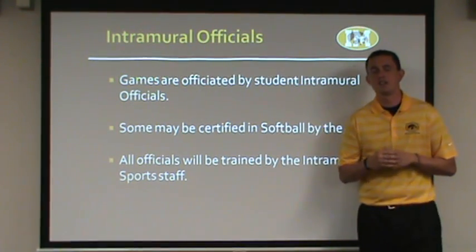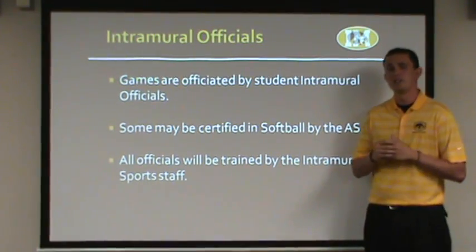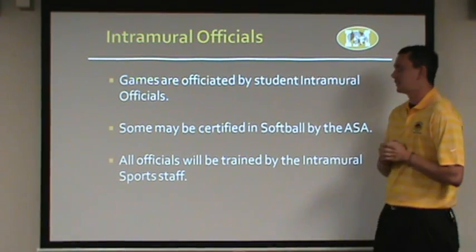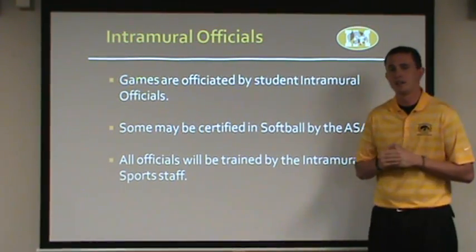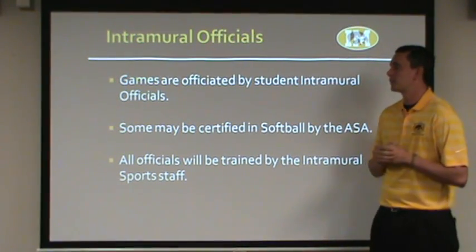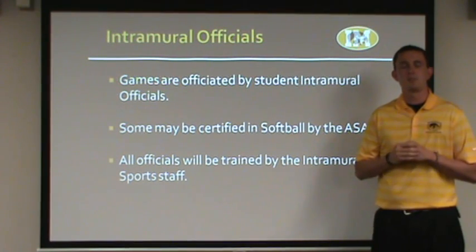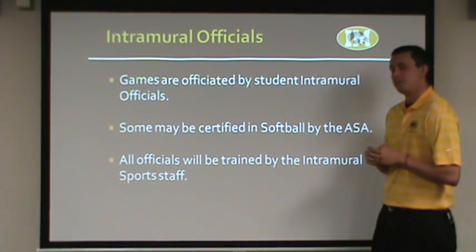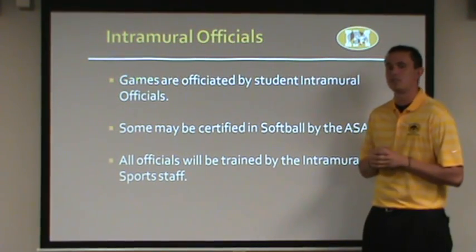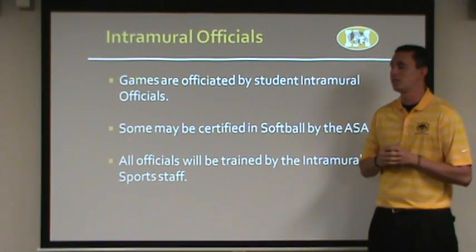Games are officiated and umpired by our student intramural officials. They're all trained by our intramural sports staff. Some of them may be certified in softball by the ASA. Some of them may not be. It may be their first time out there officiating slow pitch softball. So we take the time to train them, teach them rules, positioning, and mechanics. But at the same time, they are your peers, they are students, so we expect you to treat them with the level of respect that you as a participant also want to be treated with.